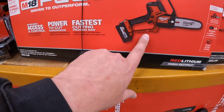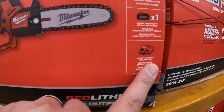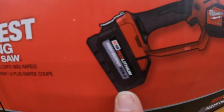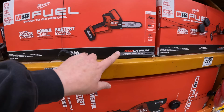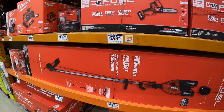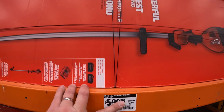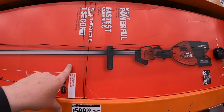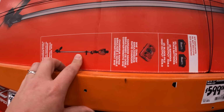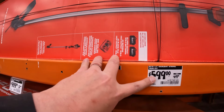$299 for their M18 hatchet as a kit, comes with a 6 amp hour battery and a charger. Or they have that same thing. They do have for $599, was $699, this string trimmer. Comes with 2 8 amp hour batteries, a dual charger, and the string trimmer. So because of those batteries, that's pretty pricey.